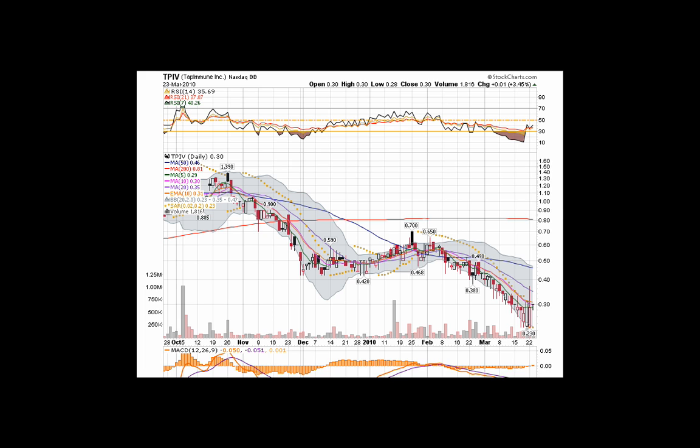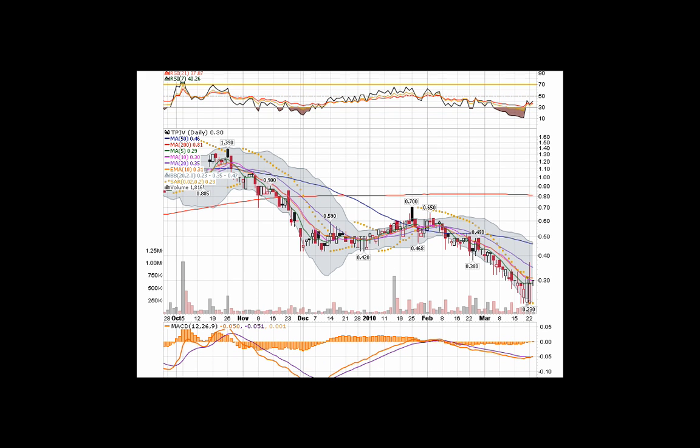Today is Wednesday, March 24th, and today we'll be taking a look at TapImmune. It's an OTC bulletin board stock trading under the ticker TPIV. First thing you notice about TPIV is the volume. It's an extremely low float play. The volume always stays pretty low. You can see 2,000 shares is about an average. So this thing can move like a feather in the wind when it starts to go, with the float that it has.